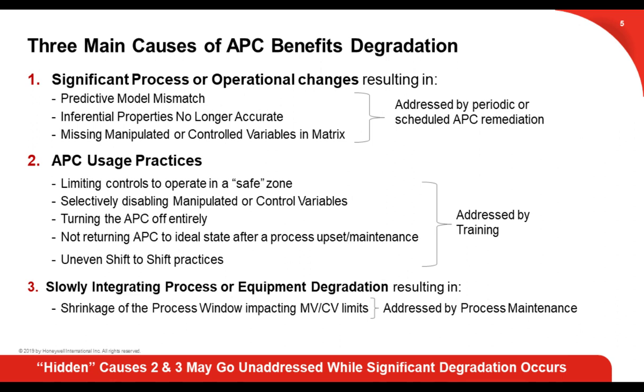The second area is around APC usage practices. And although typically an advanced control is designed by, let's say, someone with a process or control engineering background, the end user of an APC application is an operator, someone typically who is at the distributed control system console. They're the user, right? The engineer is the mechanic, and the operator is the driver. And what we see over time is that the limits, the kind of handles and direction that the operator may give to the advanced control, may tend to drive the controller to operate in a safe zone.